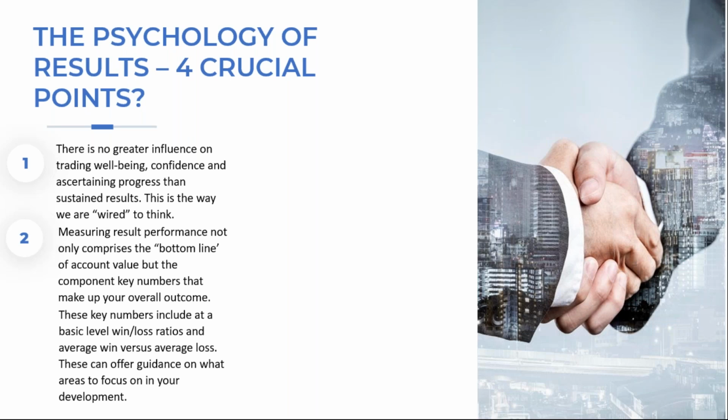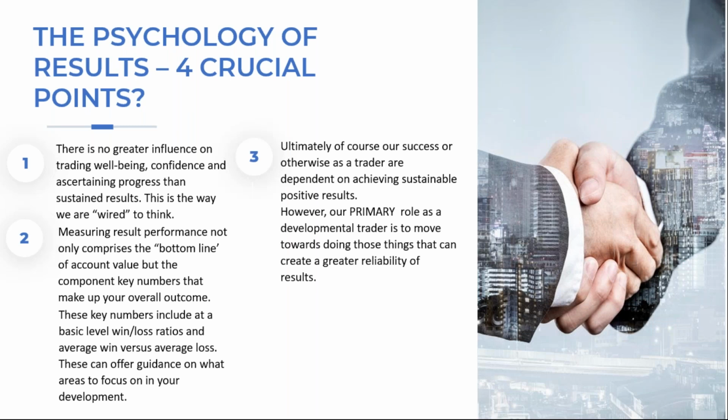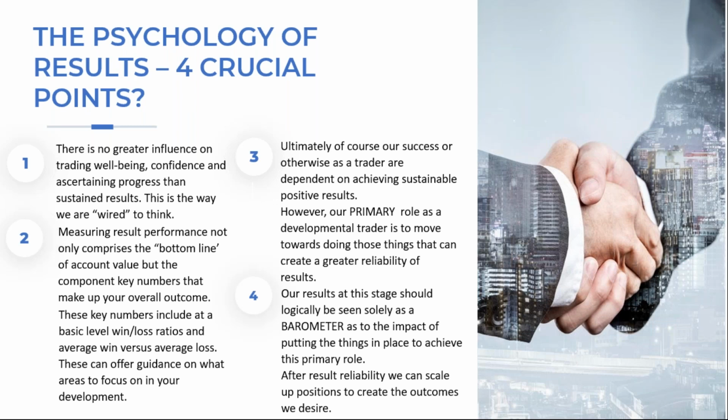So for right now, I want you to forget about making money out of markets and use your results as something entirely different. Because as a developmental trader, your results serve the purpose of saying this works or this doesn't work, or I work doing this or I don't work doing that. Nothing more, nothing less. If you're starting out, if you're developing as a trader, you're not in a position yet where you can score those big hits on a regular basis. We need to move towards creating systems and processes and behaviors which result in a reliability of results. Hence, the way possibly you should be looking at your results now is as a barometer to the impact of putting the things in place to achieve this primary role of reliability.